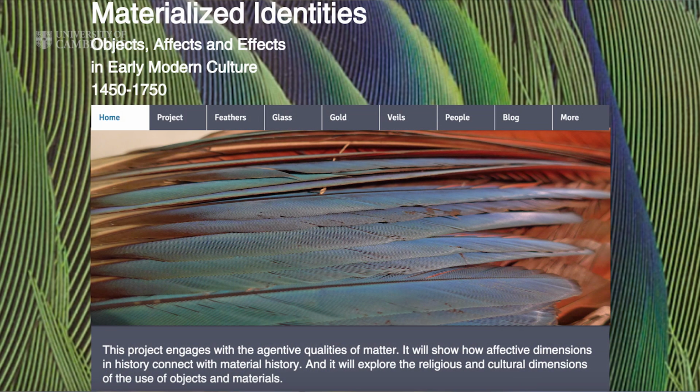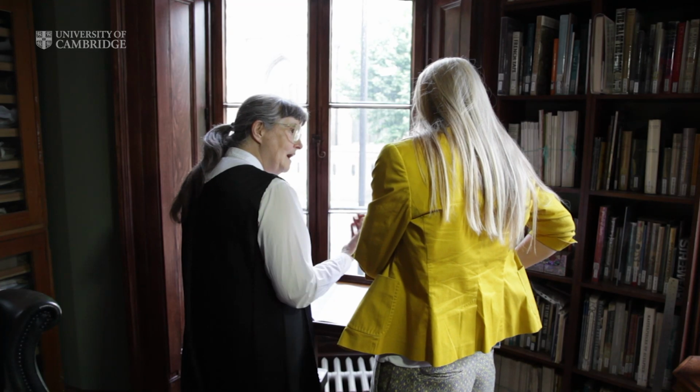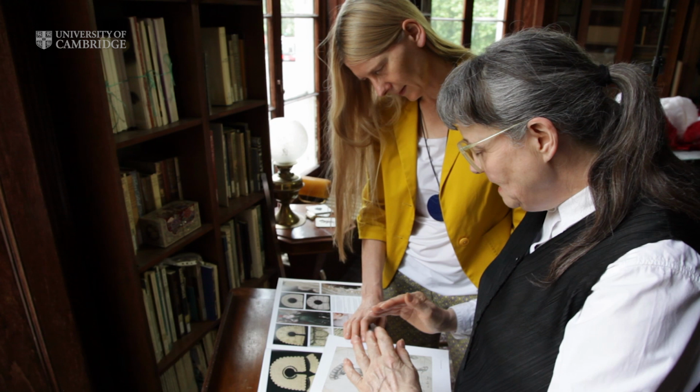So I've been part for the last 2 years of a Swiss National Foundation project on materialized identities, where we asked that question: how did objects interrelate with the way in which people felt about each other, and how were they tied to new ecologies, new cultural meanings that were generated in this period?